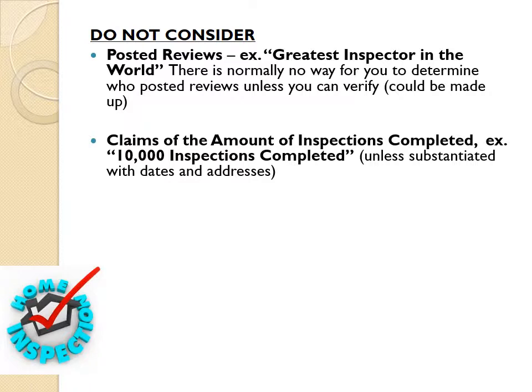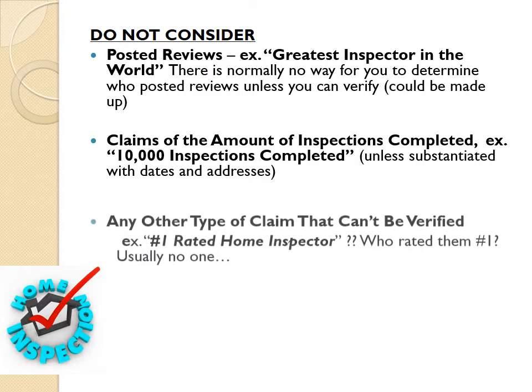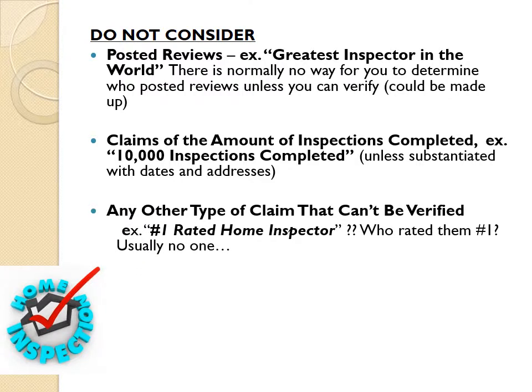Any claims of the amount of inspections completed. Example, 10,000 inspections completed. Unless this can be substantiated with dates and addresses, I would completely ignore it. Any other type of claim that can't be verified. Number 1 rated home inspector. Oh, really? Well, who rated them number 1? Usually no one but themselves.